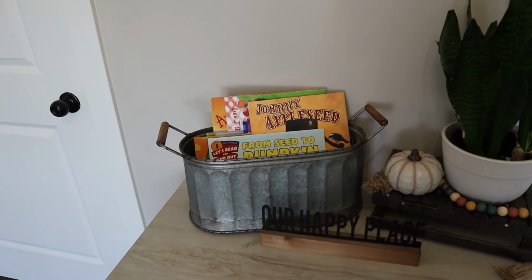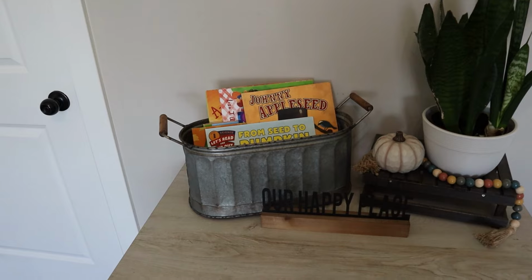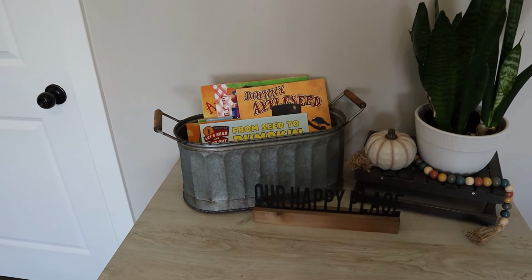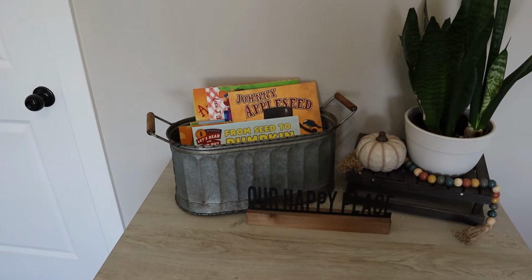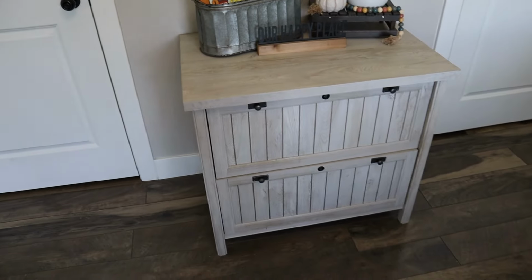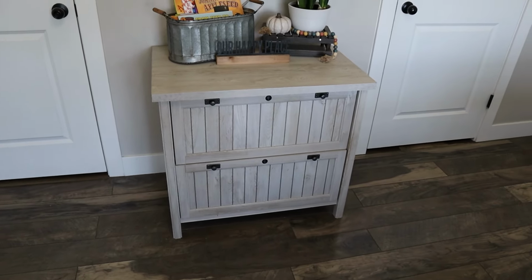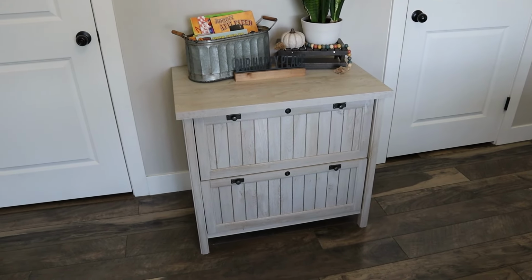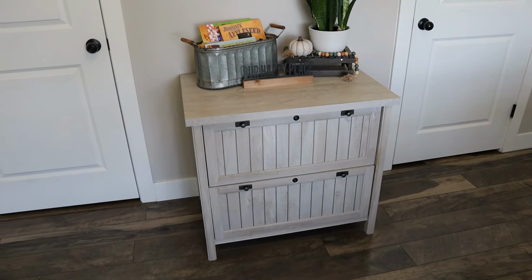But these books, I mentioned this in my planning video, I think. Those books are all of our fall apple pumpkin type books, and I usually change them out throughout the year. And then this whole shelf, this is from Wayfair. I got it a really long time ago. I think it's from Wayfair. Anyway, it's a filing cabinet.